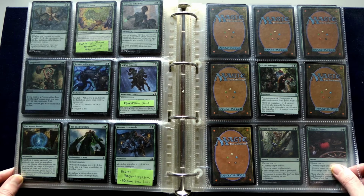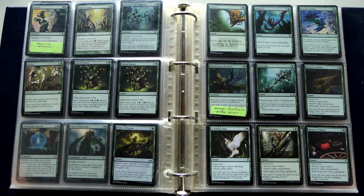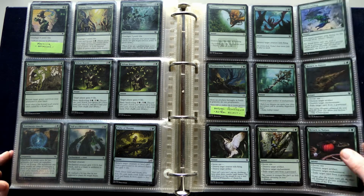Okay, here we got more spells. Then here we got a bunch of spells that destroy a target creature or an enchantment or an artifact.